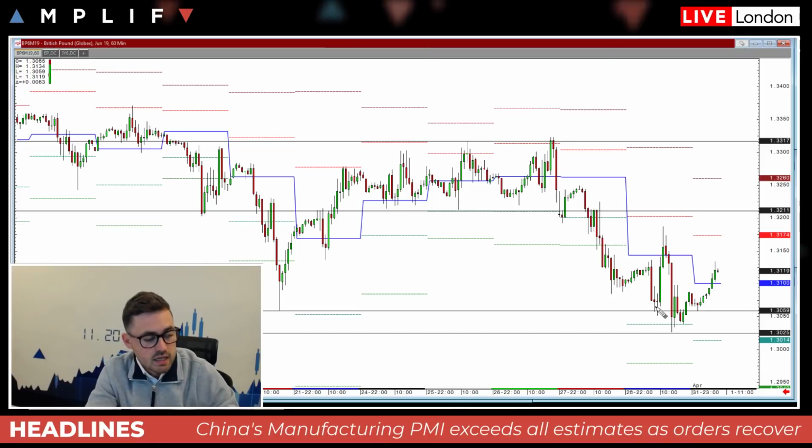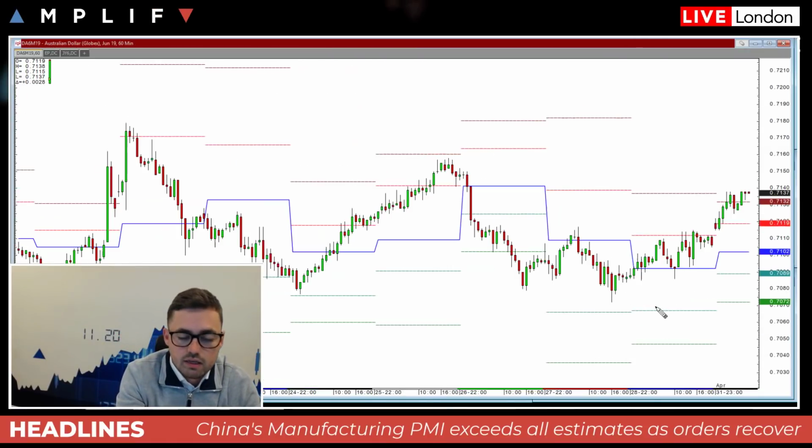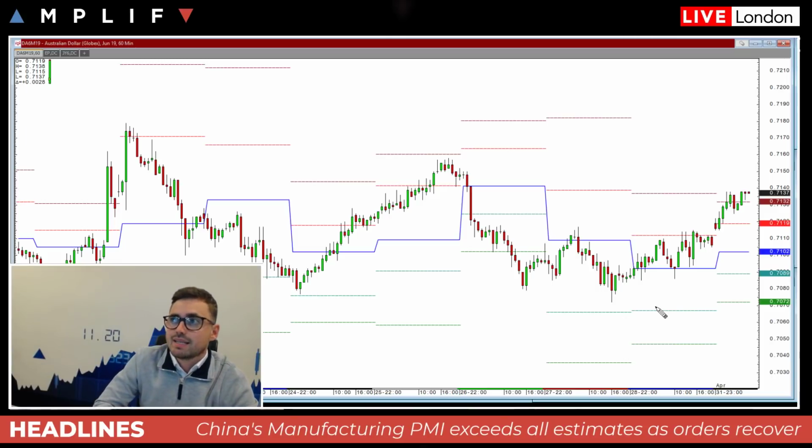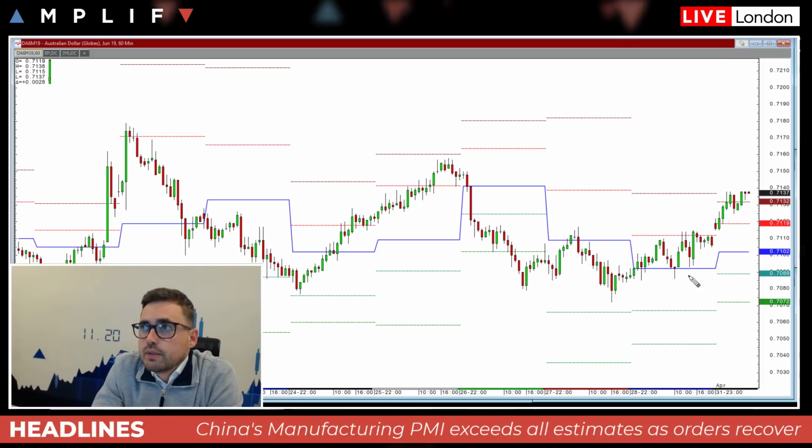Aussie and yen are slightly clearer, I think, in direction. The Aussie is benefiting from the positive trade talks. However, you do have the RBA, as Ant mentioned, this evening or tomorrow morning, depending which way you look at it, so maybe into the back end of today's session you won't see too much movement. But as long as the trade talks remain positive, S&P remains higher, and China sentiment is to the upside, I do prefer this market continuing to push on.